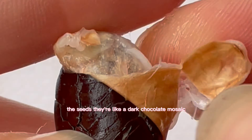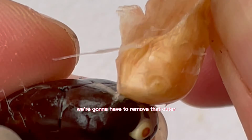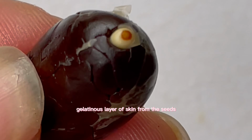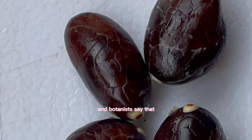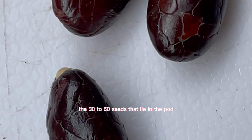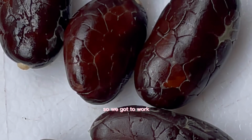The seeds are like a dark chocolate mosaic, and in order to grow it, we're gonna have to remove that outer gelatinous layer of skin from the seeds to reveal the inner cacao nibs. And botanists say that the 30 to 50 seeds that lie in the pod can even germinate in 24 hours. So we got to work.